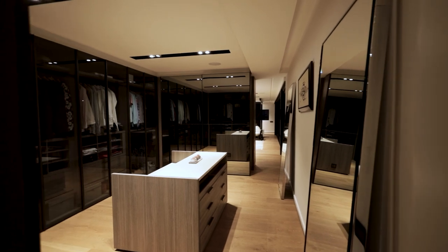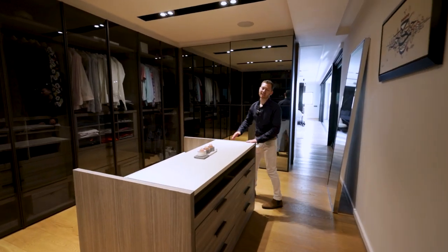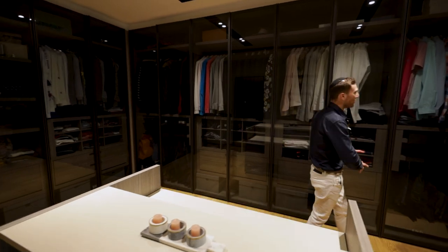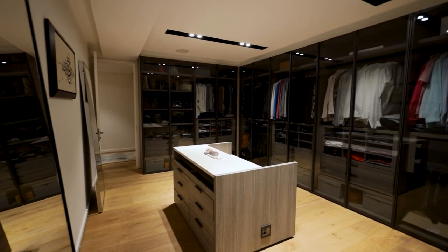It is a walk-in wardrobe, it also is a walk-through wardrobe as it takes you to the main bedroom, but just take a look at the ample size of this space. I love the features it has in here. It's all glass, so you can see what you're going for before you go for it, and it's mirrored at the same time. All right, guys, let's head on in.